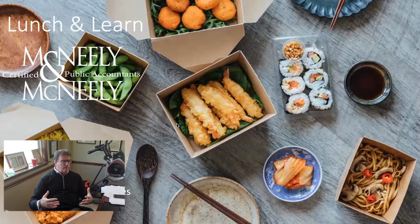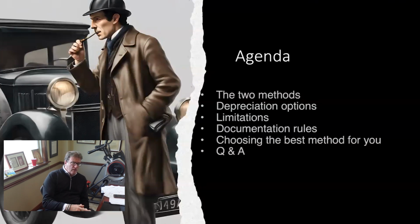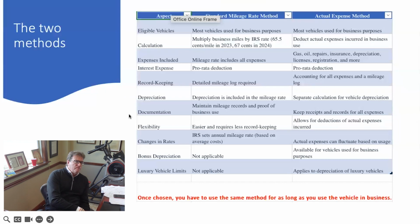So I wanted to talk a little bit about vehicle expenses today. There are a lot of different questions about that, and people are unsure because there are options. So what we'll talk about today is there are two methods you can choose when you put a vehicle into service. And we'll go through those briefly. We'll talk about some of the depreciation options, some of the limitations that exist, the documentation rules, and then have a discussion about what's the best method for you and a little Q&A. So that's what we intend to sort of roar through today. And all right, here we go.